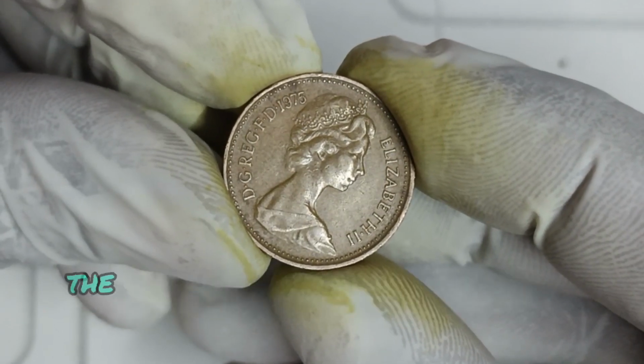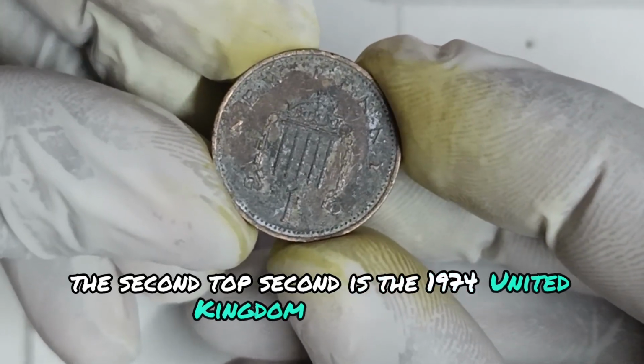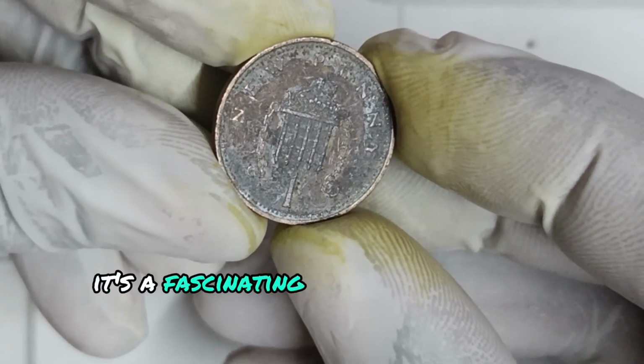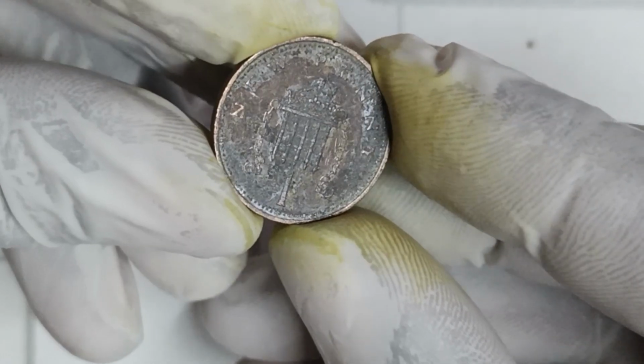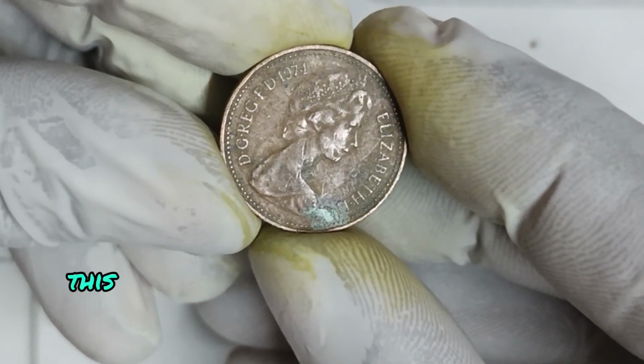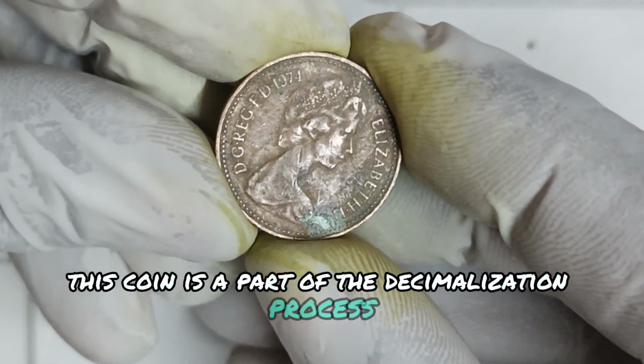Top second is the 1974 United Kingdom new penny featuring Queen Elizabeth II. It's a fascinating coin with a unique history. Issued during a significant period of British numismatic history, this coin is a part of the decimalization process that modernized the British currency system.